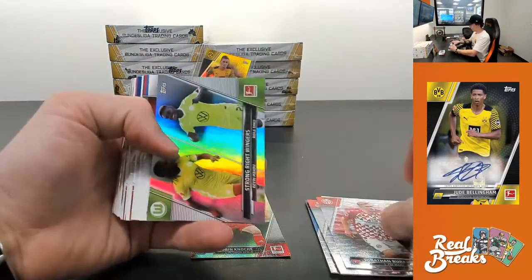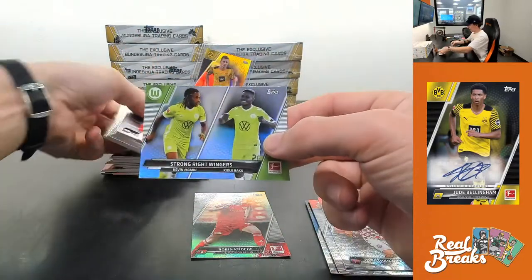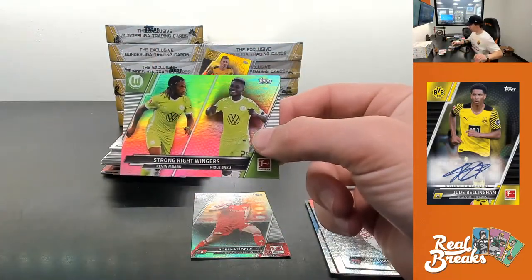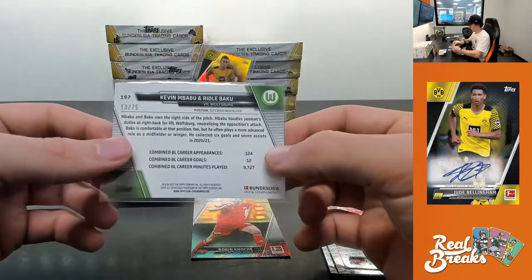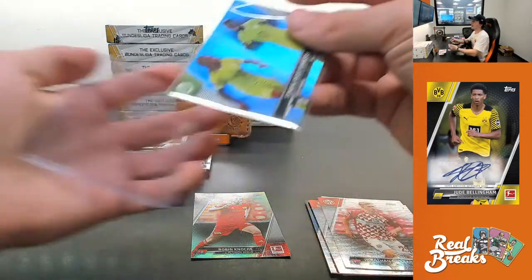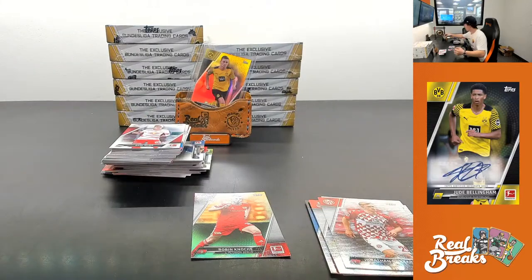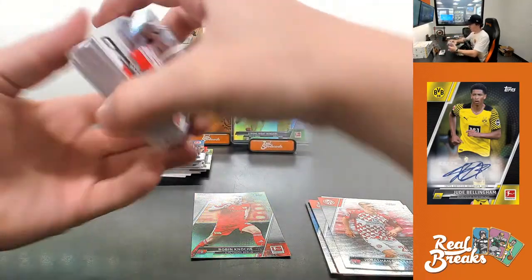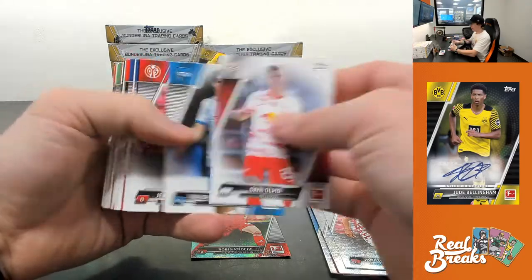Jonathan Burkhart. And out of 75, strong right wingers, Mbabu and Baku. That is Wolfsburg, number 13 of 75. Wolfsburg going to Craig Gardner. See just how much color we get. So we're going to get 12 sparkle foils per box.